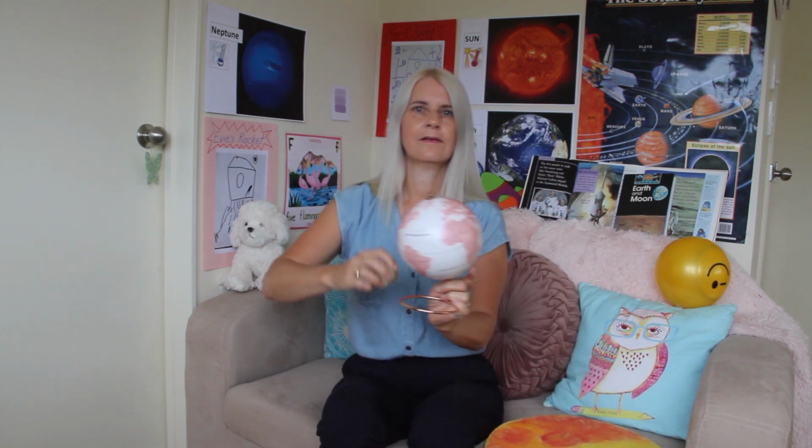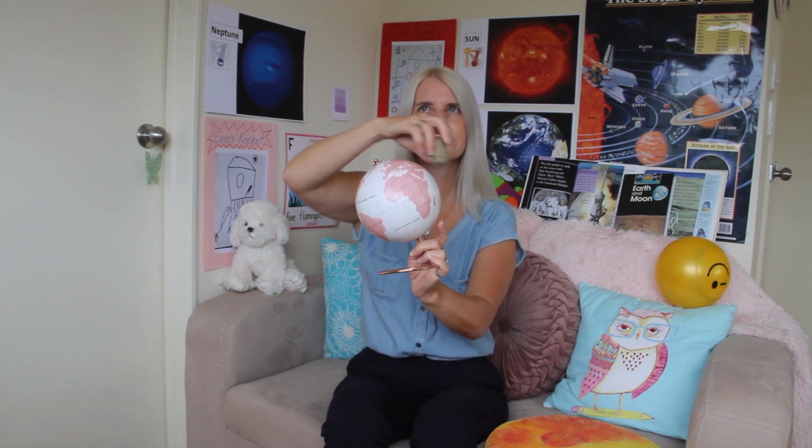Now, our moon also orbits, but it doesn't orbit around the Sun, it orbits around our Earth. And it goes like this. Around the Earth. So it's busily going around the Earth while the Earth is orbiting around the Sun.